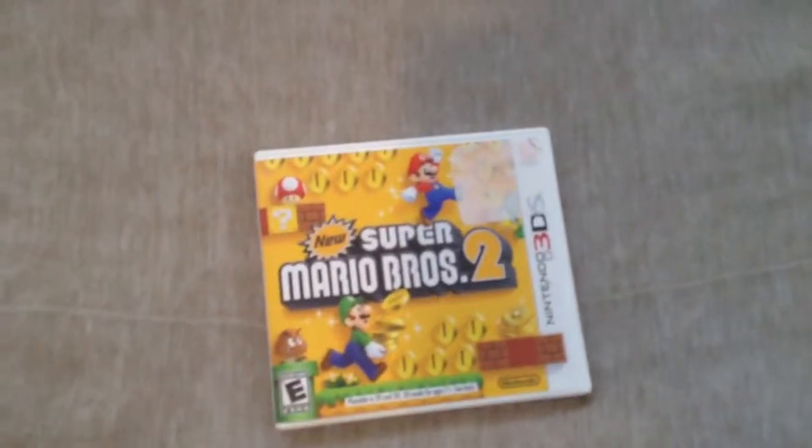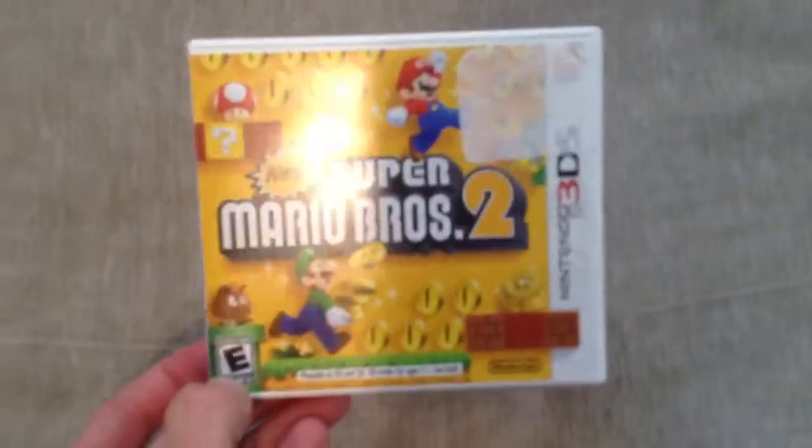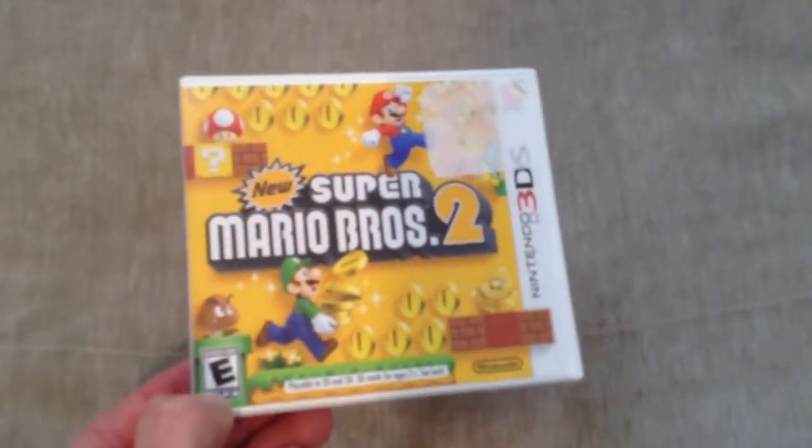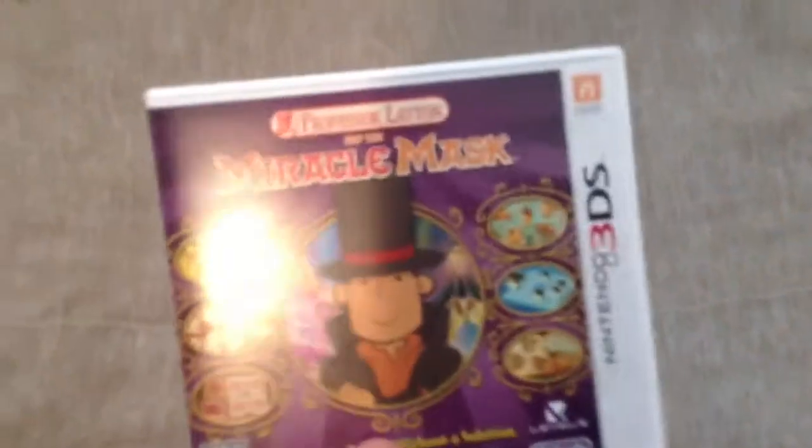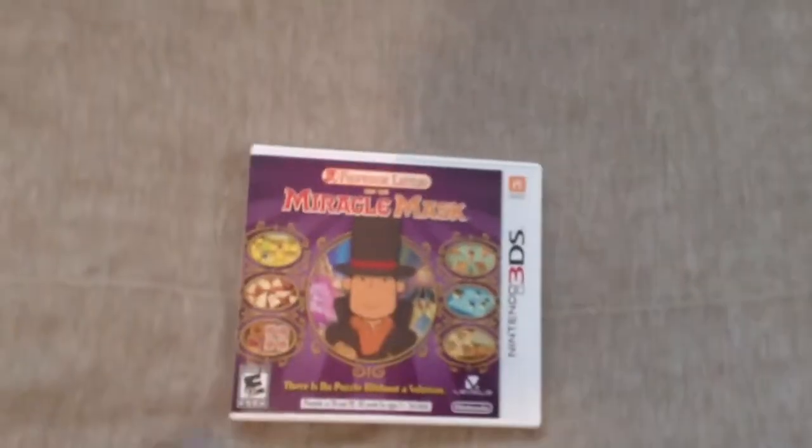Alright. Next, followed by 3DS. Picked up New Super Mario Bros. 2. Like this game a lot. Like the coins and everything. The game focuses on the coins. Professor Layton and the Miracle Mask. Haven't gotten a chance to play this game, but I've heard it's really good.